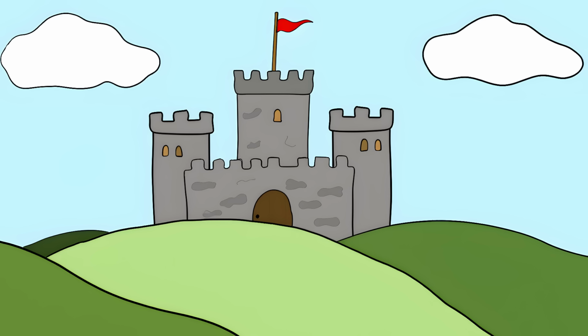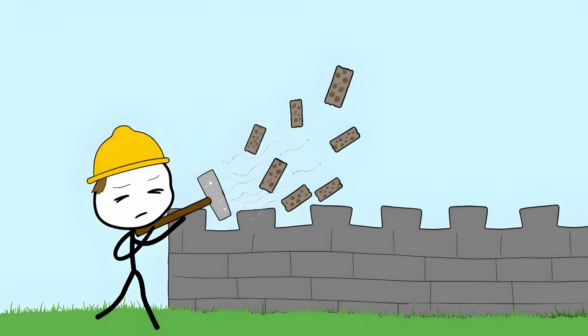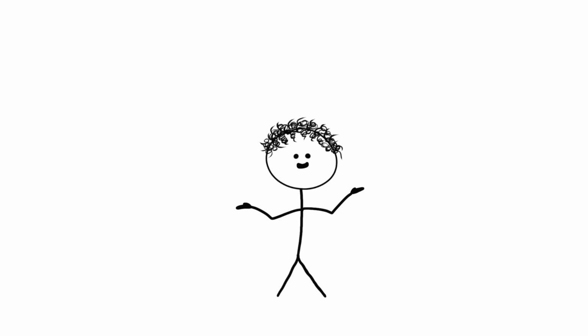Think of your stomach as a medieval castle with really thick walls. That bacteria is like a tiny army that sneaks in and starts weakening the walls from the inside. And those pain meds? They're like a confused builder who accidentally starts tearing down the castle instead of fixing it. But here's where it gets interesting. That spicy kick from peppers might actually help protect your stomach. Capsaicin, the stuff that makes peppers hot, can trigger your stomach's defense systems. It's like having a spicy security guard for your gut.